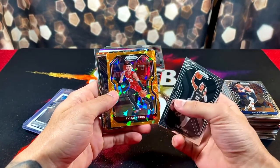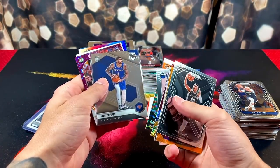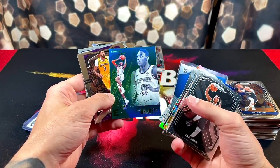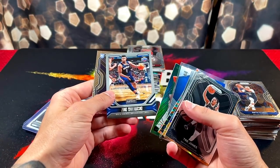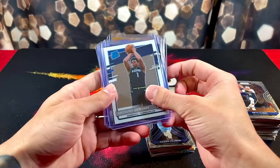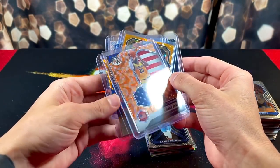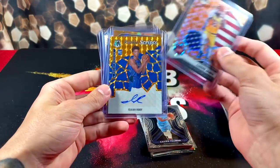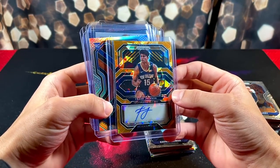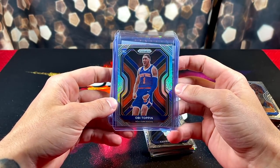We got Trey Jones, Tyler Harrow, Ja, PJ, Luka. Pulled all the right players. OB variation. Pulled a ton of nice Obi Toppin. RJ, Zion. And for our better than average pulls, we got the Ant-Man, Genesis, Eric Pascal. We got a LeBron, National Pride, Orange. Isaiah Roby Auto, Frank Jackson Auto, Orange Cracked Ice, sick cards. And then Silver Prism, True Rookie, Obi Toppin.